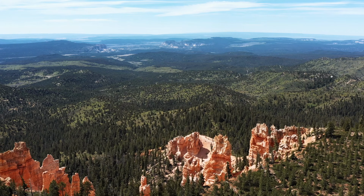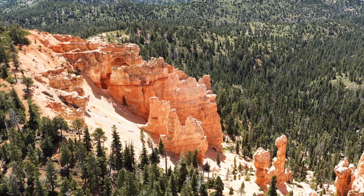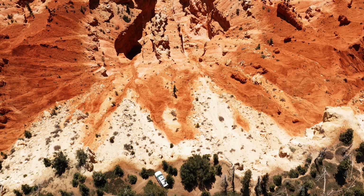You also have Tropic Reservoir, which is stocked with fish and has a seasonal boat ramp. Kinds Campground is nearby, a freshwater spring, hiking trails, and a lot of dirt roads.